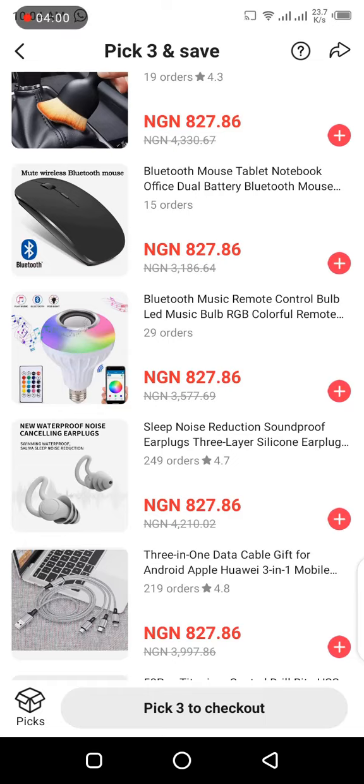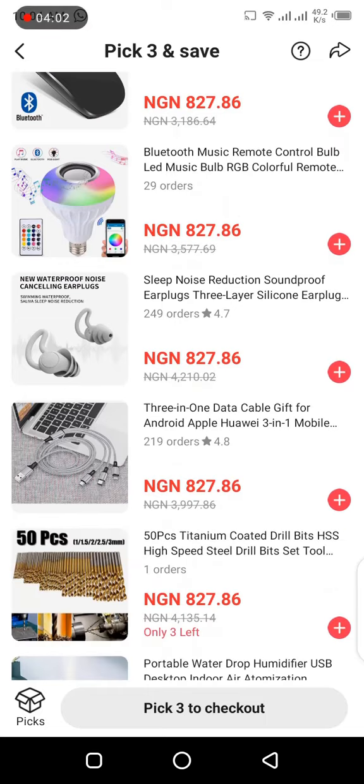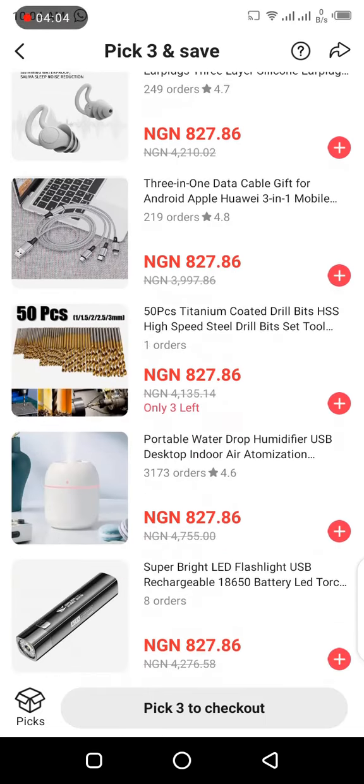So how can you make this purchase? Okay, this is actually the code I bought, if I'm not mistaken. So how can you make this purchase?